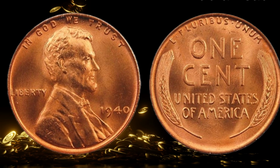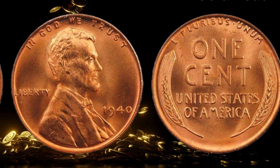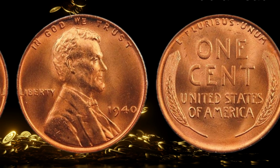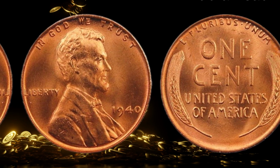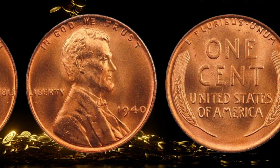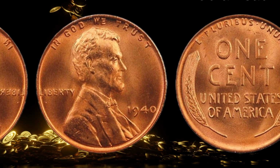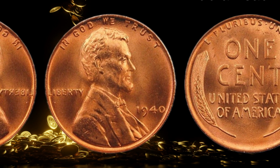Take, for example, a recent auction where a single 1940 penny without a mint mark sold for nearly $17 million. What made it so special? A dramatic double die error, a mistake during the minting process that caused a unique, doubled image on the coin. These errors are like finding a needle in a haystack, but if you find one, your financial worries could disappear overnight. And here's where it gets even more exciting.